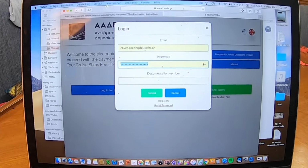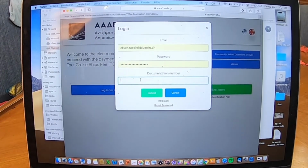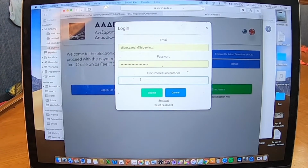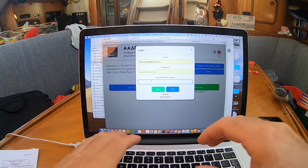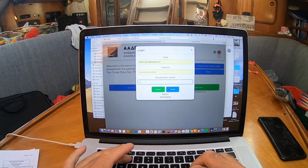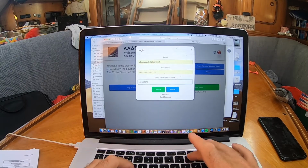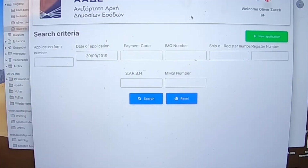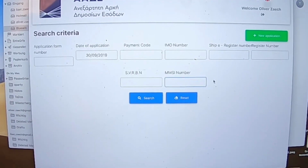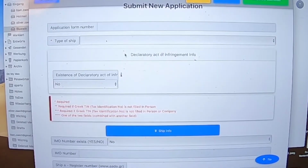Okay, now I need to add the document number. This is the number from the passport or from your ID that you chose. So let's see if it works. Okay, here we are now. I go to a new application on the right side at the top.